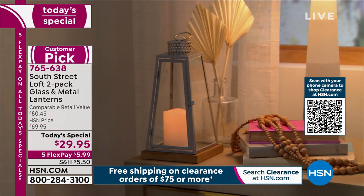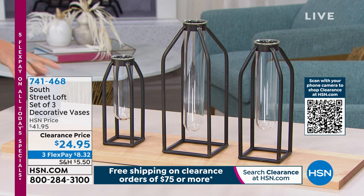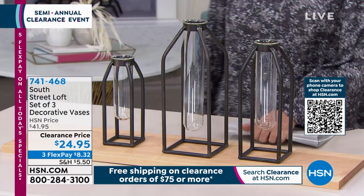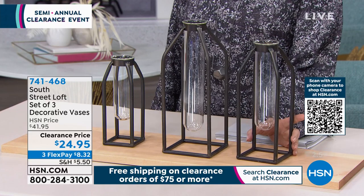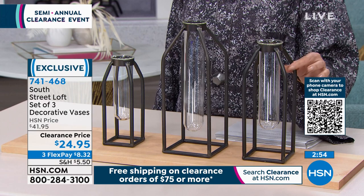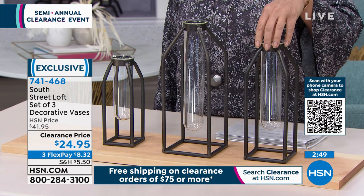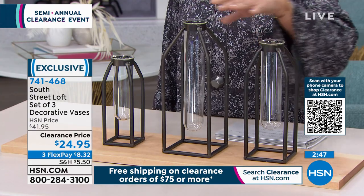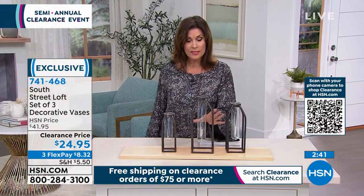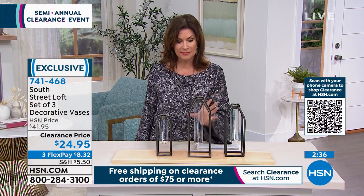We have some other great items from South Street Loft, and this is going to be a set of three of our decorative vases from South Street Loft. These are so pretty as well. $24.95. These are done in a metal, and then you have almost what looks like an oversized test tube, to tell you the truth. And you get all three of these, all three sizes included. So lots of ways, and this would work perfectly with your lanterns as well, wouldn't it?